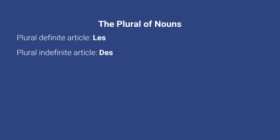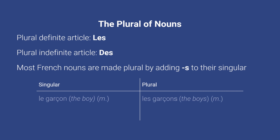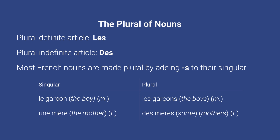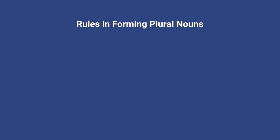The plural of nouns. If you have been following our previous French classes, you have learned that the plural definite article of both masculine and feminine nouns is les, while the plural indefinite article is des. You may also have noticed from our previous examples that most French nouns are made plural by adding s to their singular. For example, le garçon, les garçons, une mère, des mères. In addition to these, here are some rules to keep in mind in forming the plural of other French nouns.